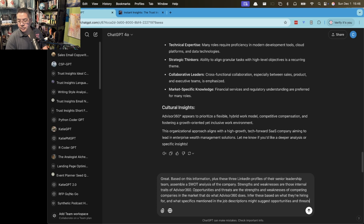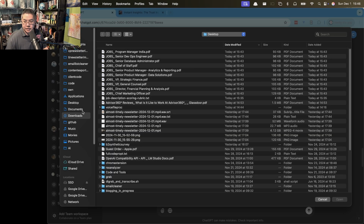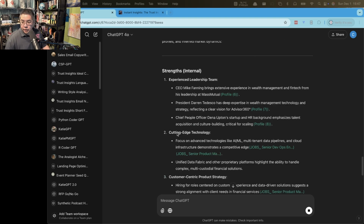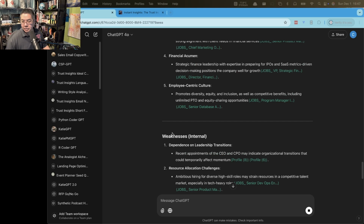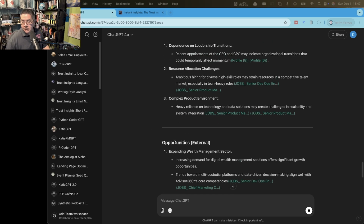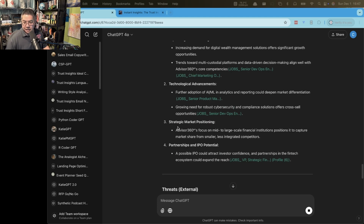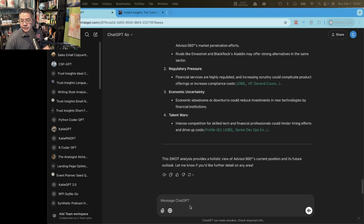threats externally. And now we give it the extra 3 LinkedIn profiles that we downloaded not too long ago of their senior leadership team. And it's going to come up with a quick analysis. Strengths, cutting-edge technology, customer-centric strategy, financial acumen. Weaknesses, dependence on leadership transitions, resource allocation challenges, complex product environment. Opportunities, expanding wealth management sector, technological advancements. Threats, intense competition, regulatory pressure, economic uncertainty, talent wars. This is a useful analysis.